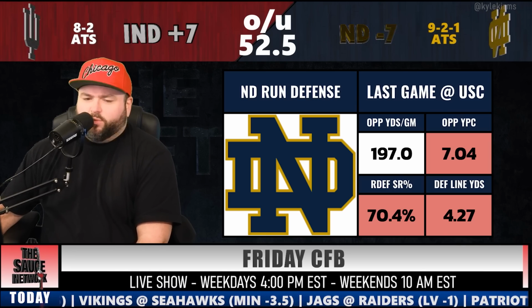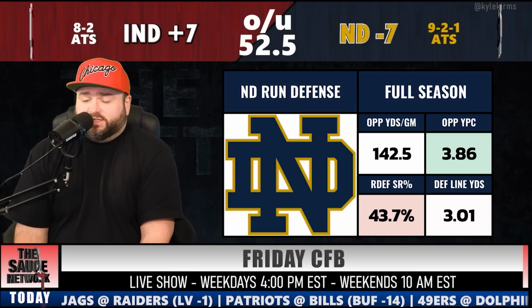I'm not saying Indiana's going to run the ball on Notre Dame, but this Notre Dame run defense is looking a little vulnerable as well. On the season, they're allowing 3.86 yards per carry, 43.7% success rate per rush. These aren't bad numbers at all, but they're certainly not elite numbers. They're not as good as Indiana's numbers.